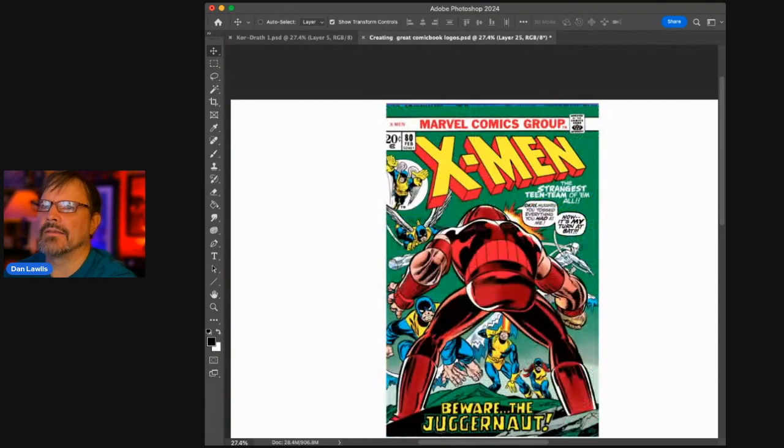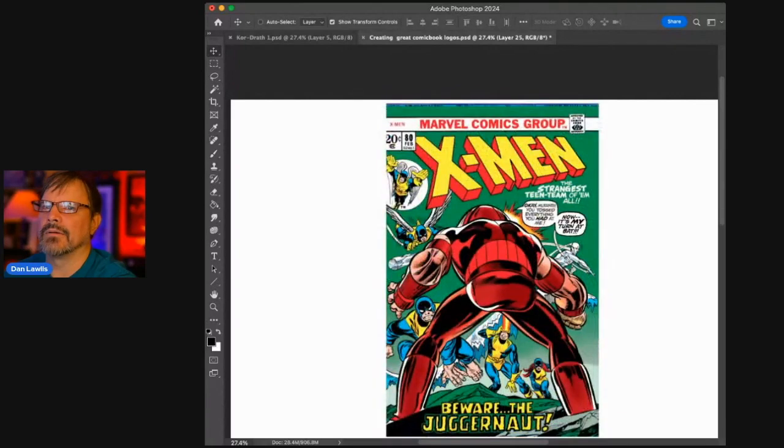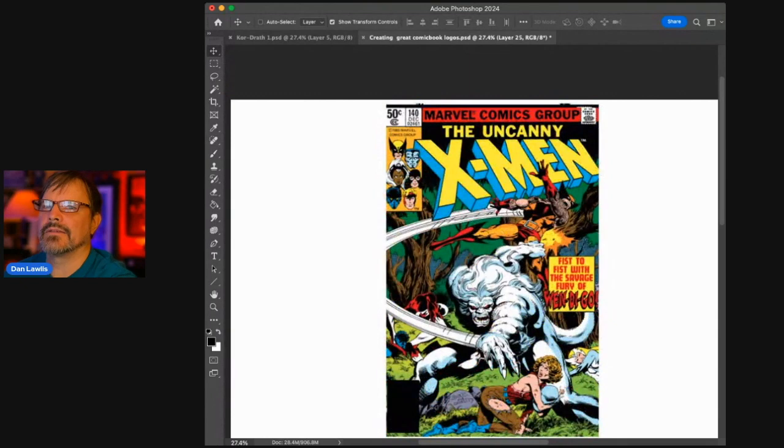You notice with a lot of these X-Men covers, they're colored different colors, and you can make it work well. It's a real cool thing. I swear this logo is pretty much bulletproof. You could put anything on here, as long as it's adequate art, it's going to look good. So that's pretty much it for today.